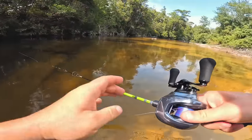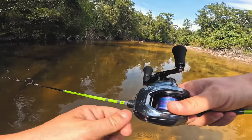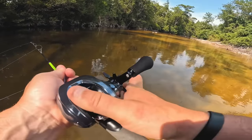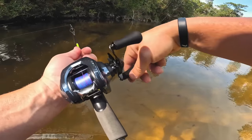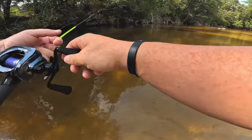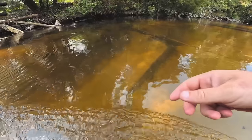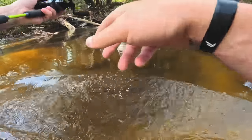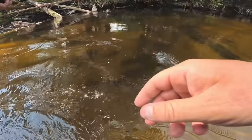Oh, see, that's what I'm afraid of. This lure being as light as it is, lots of backlash activity probably going on today. That's okay, we're just gonna make do. I knew I was most likely gonna be setting myself up. Where am I tied up at?